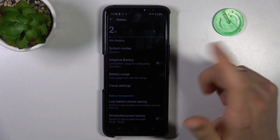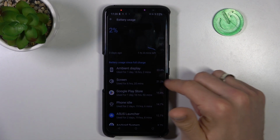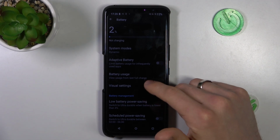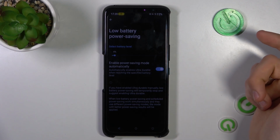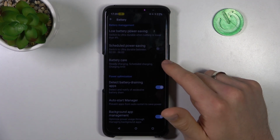Great, but here we have battery usage. We can check which of the applications are using the most battery power. But here we have a low power saving mode. So enable power saving mode to save your battery life.